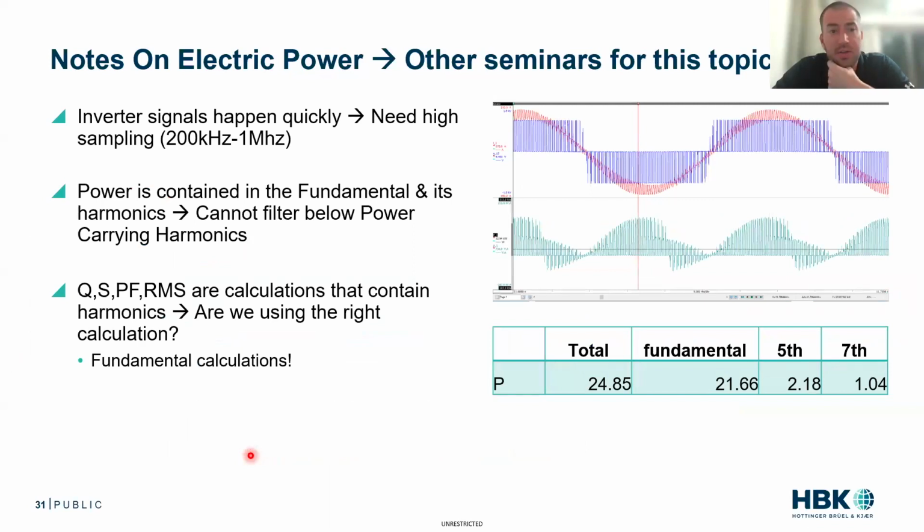Just a couple notes on electric power. Inverter signals happen quickly. You need a high sampling rate, 200 kilohertz to a megahertz, to get good power information. This isn't going to be switch analysis, but it is going to get you the power, because you want to have that inverter happening. Don't attenuate out your inverter.